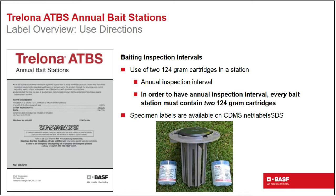Now, to make that happen, and I'll say this a couple times today, all the stations associated with that structure or that area you're treating have to have 2 124-gram cartridges of the Trelona bait per station, right? So if that's done and all the stations have this set up, then you have the opportunity, if you wish, to go back once per year as your inspection protocol. You can always go more, but that could be your minimum.